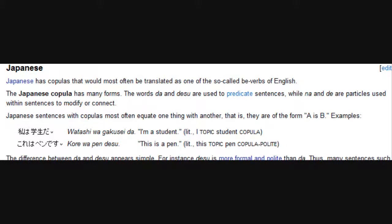Japanese has copulas that would most often be translated as one of the so-called be verbs of English. Japanese copula has many forms. The words da and desu are used to predicate sentences, while na and de are particles used within sentences to modify or connect. Japanese sentences with copulas most often equate one thing with another, that is, they are of the form A is B. Examples.